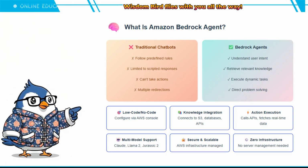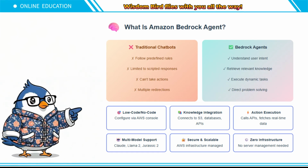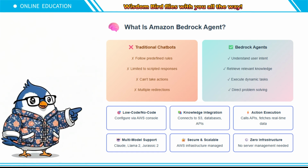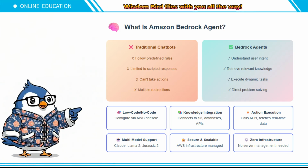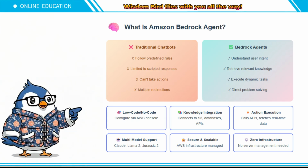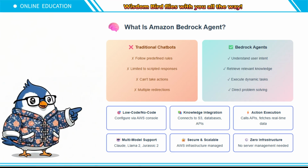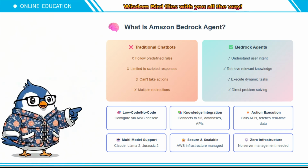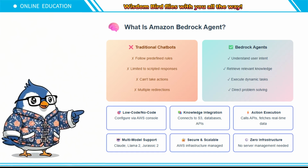Traditional chatbots versus Bedrock agents, the smackdown. Picture this. You want to check your Amazon refund status. Traditional chatbot: Please select from these 47 menu options. Verify your identity 3 times. Wait for a human agent. Explain your issue again, and maybe we'll get you an answer sometime before the heat death of the universe. Bedrock Agent: Let me check that for you. Your refund of $42.99 was processed yesterday and should appear in your account within 3 to 5 business days. Would you like me to set a reminder?